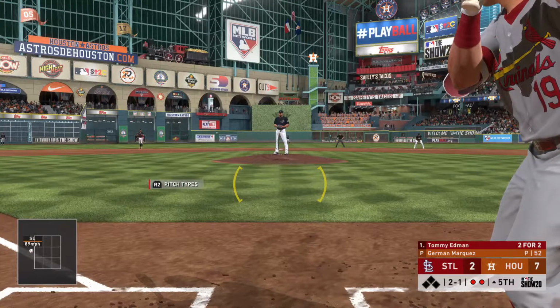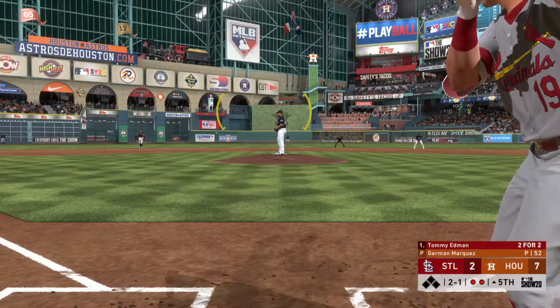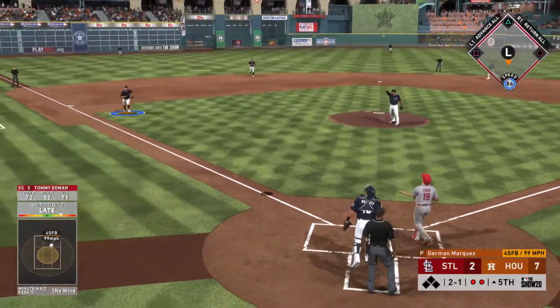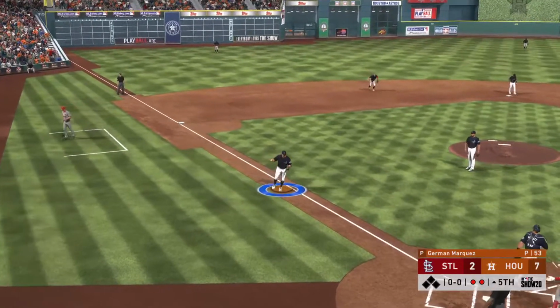Well, that backdoor breaking ball just missed right there. It's a very effective pitch. If you can hit the outside corner of that pitch, it's unhittable. Popped him up. Nunez over to his right, and that retires the side.